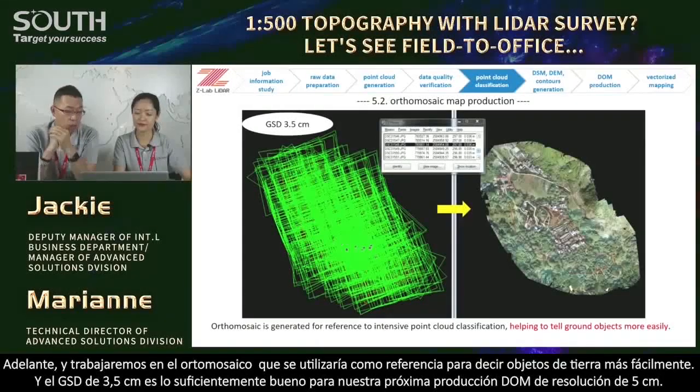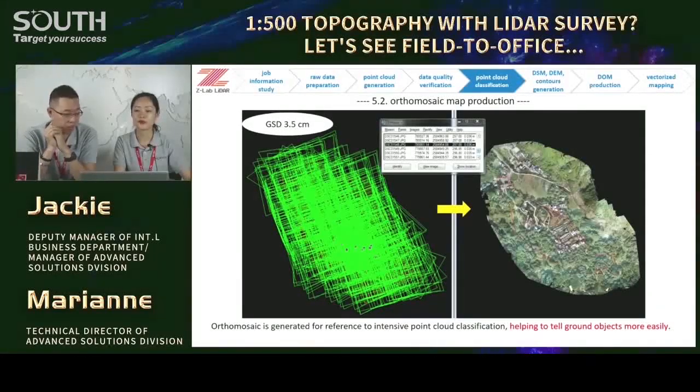Go ahead. We will work on the auto mosaic that would be used as reference to tell ground objects more easily. And the 3.5 centimeter GSD here, see, right? It's good enough for our coming 5 centimeter resolution of a photo map production. It's for this mission, of course. Good.